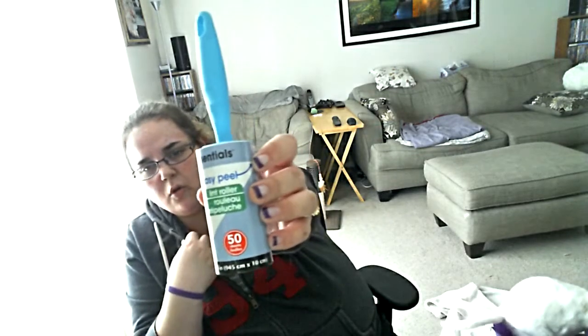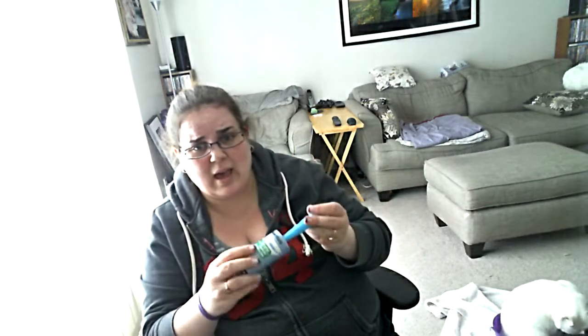Then I got one of these, which is a small lint roller, because I'm always covered in cat hair. Always, no matter. I roll as soon as I leave the house, and I do it when I get to where I'm going. I have a small one in my car, and still by the time I get inside work, I'm still covered in fur. So I like to have one at my desk.